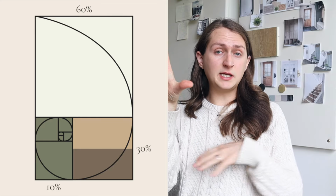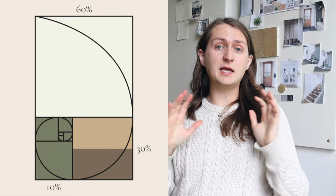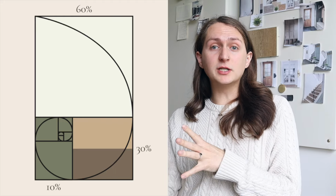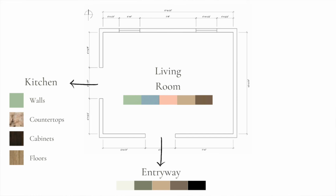So we eliminated the blue and the peachy coral color and focused just on the white at 60%, the tans at 30%, and then this green at 10% with a pop on the cabinetry. The idea is you walk in, you're greeted by the neutral and the green. You go into the living room, get a little bit more personality with some more color, and then going into the kitchen that they're not currently changing, you get a different shade of green, but it still ties in through those spaces, so that green is threaded throughout.